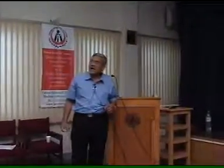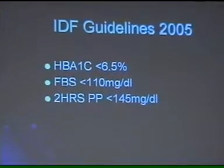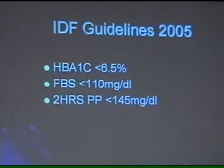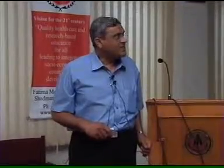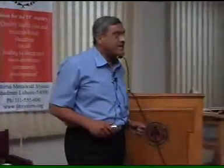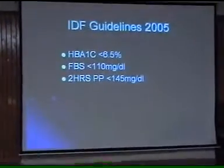Now, starting from what our objectives are, the first objective is our guideline of achievement, the advisable levels that we would want our patients to be on: a glycosylated hemoglobin of less than 6.5, a fasting blood glucose of less than 110, and a 2 hour postprandial blood glucose value of 145. This is what the IDF, International Diabetes Federation, recommended in its guidelines last year.